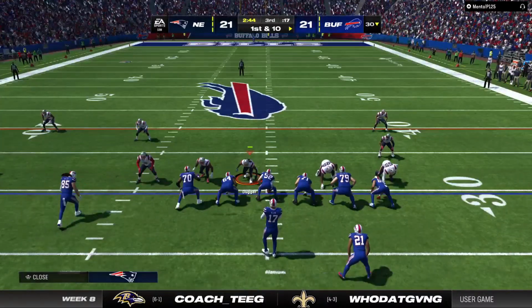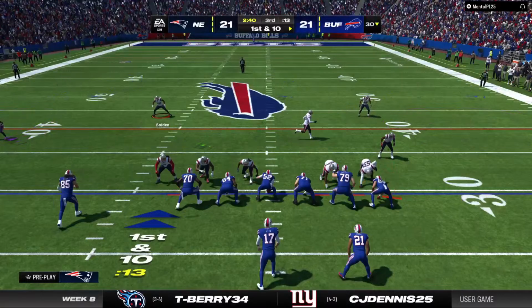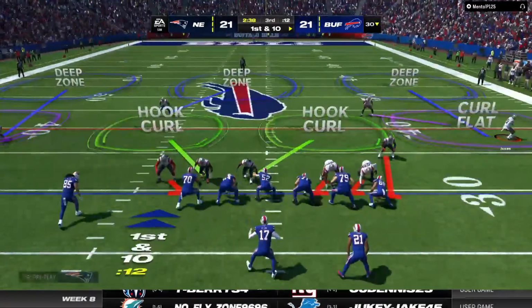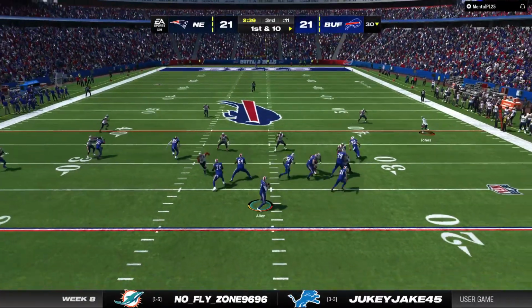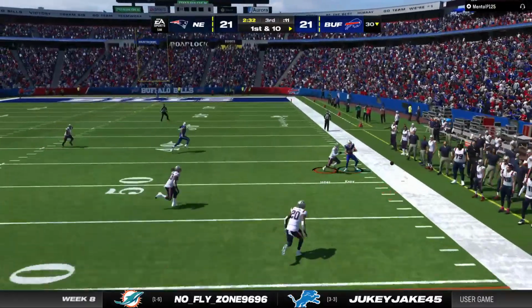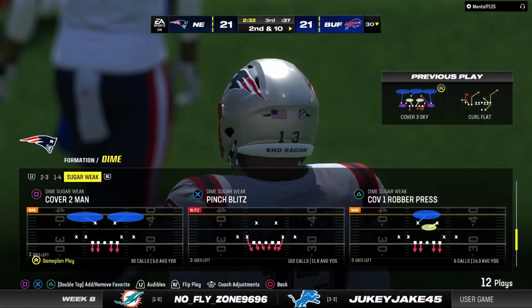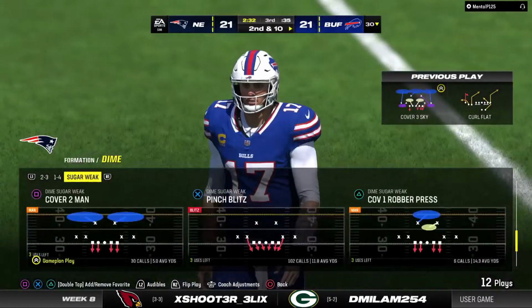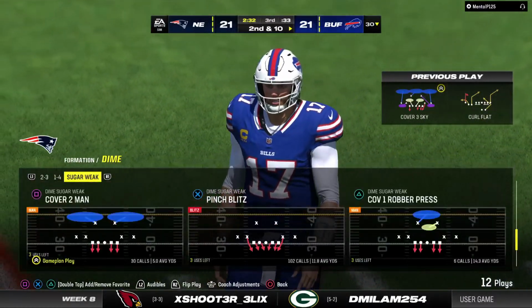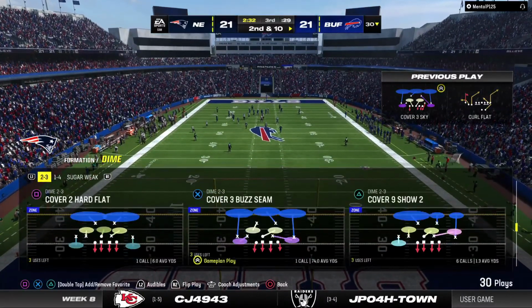So 1st and 10 now from the 30. To the air, Allen. And his throw is incomplete. Not sure what happened out there, but it looked like the timing was a little off on that throw. Well, you know I'm a defender, so what am I going to say? Great defense. Darn right. They did something to disrupt that timing.